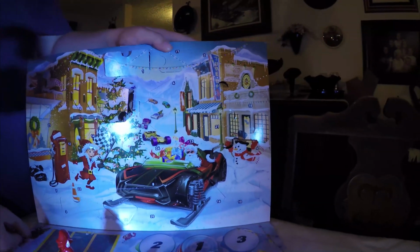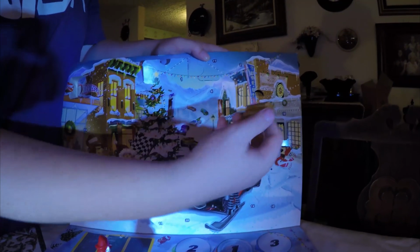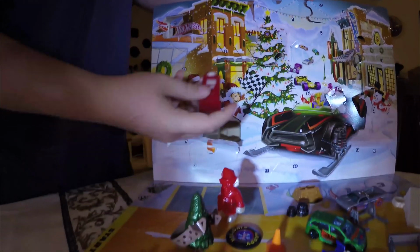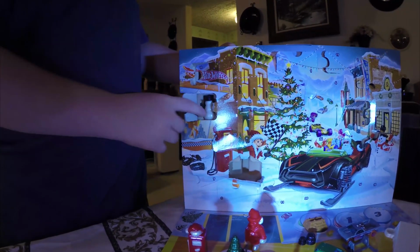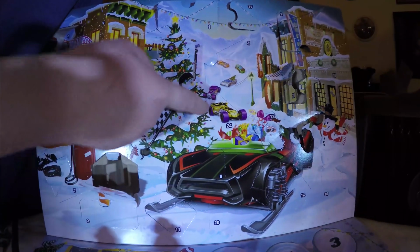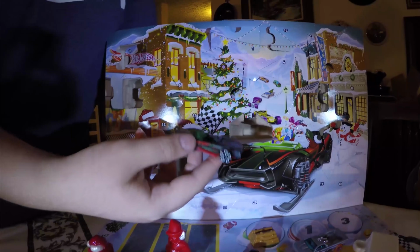Time for the 21st day of Christmas. We got a pile of wood. Time for the 22nd. We have a gas pump. Time for the 23rd day of Christmas. We got a little snowman. Time for the 24th day of Christmas. And we got a car. Santa's car. We got the Carbonic.